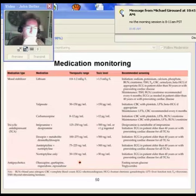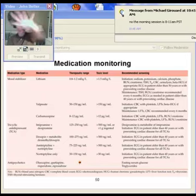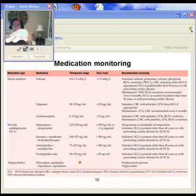Can you explain coarse tremor again? Most of us, when we hold our arm out straight and look at our fingertips, spreading our fingers, no matter how hard we try to hold them still, they're going to shake a little. That's normal. Now, a coarse tremor would be like this.